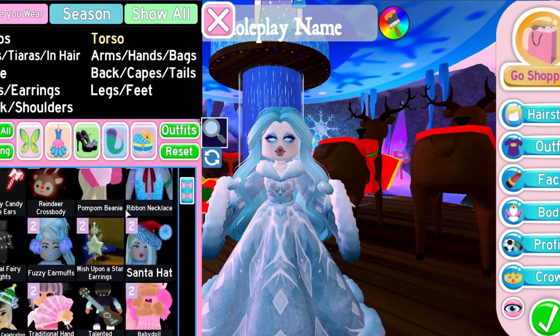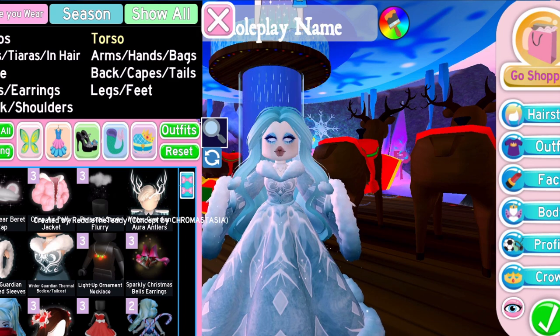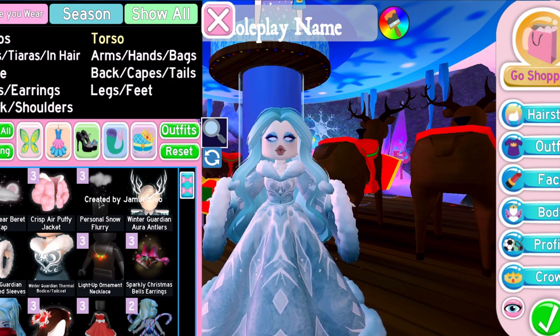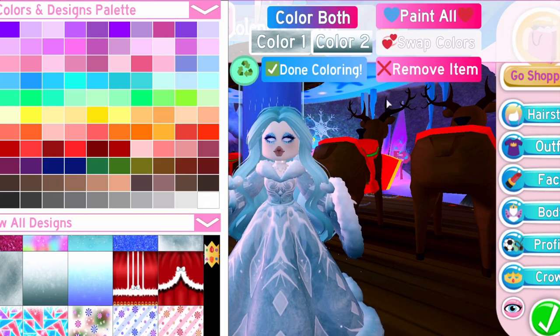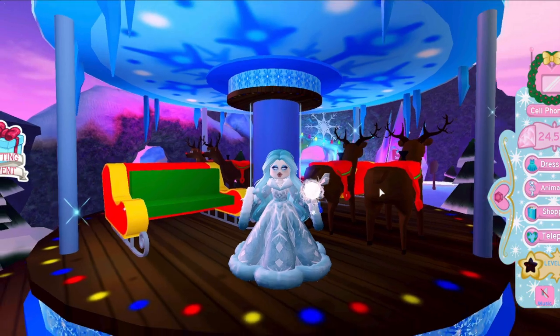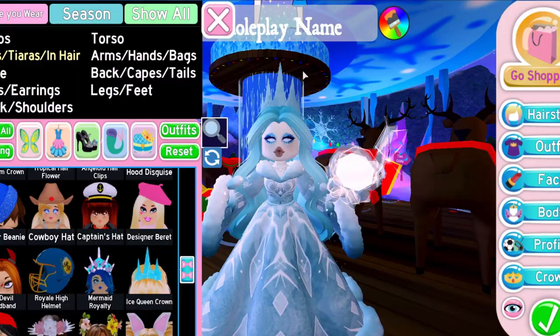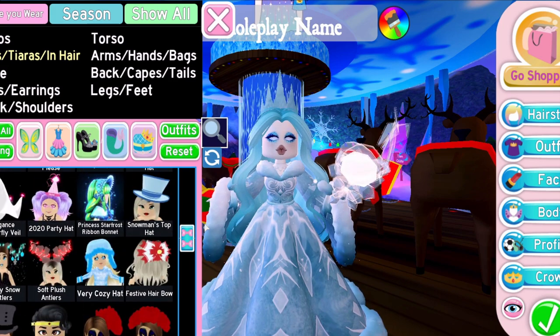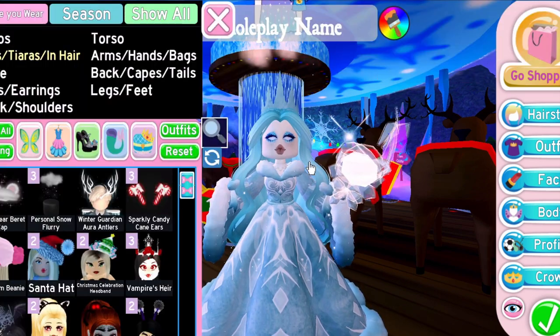We probably want to use the Starfrost wand, and then we could use the antlers, but I kind of want a crown and I want to use the snow flurry. So that's the plan. Starfrost scepter. Let's have a look which way those need to go. That kind of glitches through the arm, doesn't it? But I don't mind too much. Okay, icy crown, which looks very, very cool. We want to add the snow flurry. Let's see how this looks.